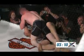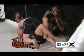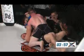Ecklund just too fatigued to get back to his feet, but tons of space to do so if he chooses. Yeah, I think Ty here right now is good to go for the finish. If he just pushes it a little bit, tries to clear his knee, go to mount here. But he's not trying to pass at all.